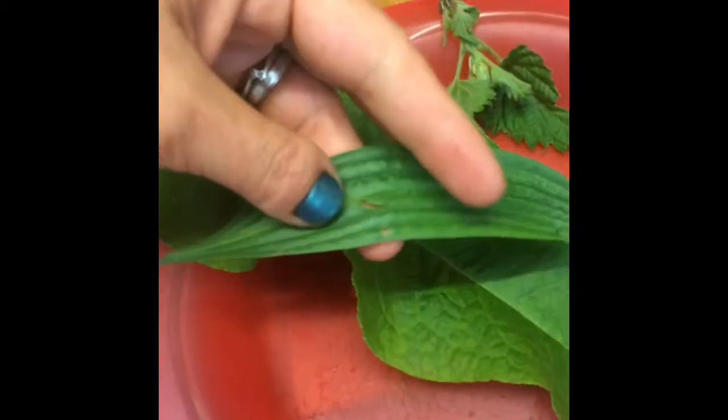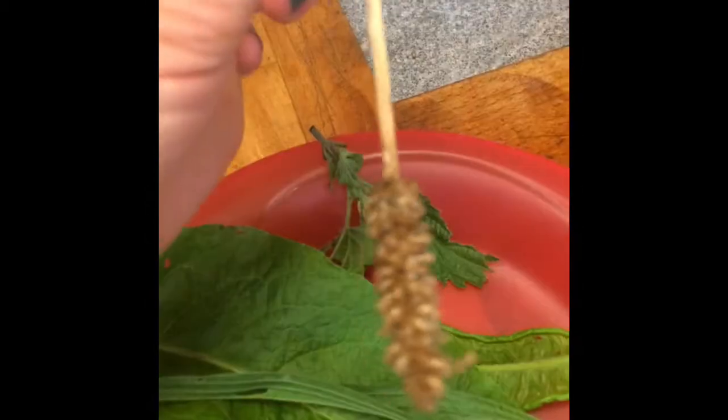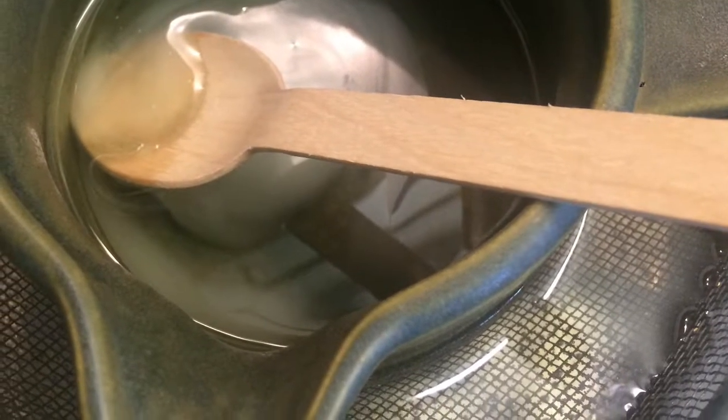We have our giant dock leaves. And we have some long-leaved plantain. They're the ones that have these flowery buds during the season. And we also have some aloe vera gel that I've harvested. And we're going to heat those all in with our oil, sieve them as before, and allow them to cool until we have our own antihistamine gel.